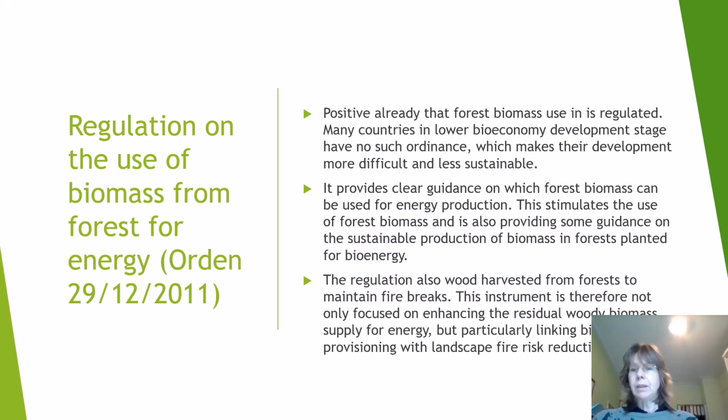And the regulation also targets forest maintenance to maintain fire breaks. So this instrument is therefore not only focused on enhancing this residual woody biomass supply for energy, but particularly also linking biomass provision with landscape fire risk reduction.